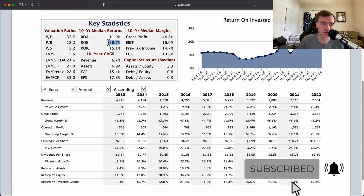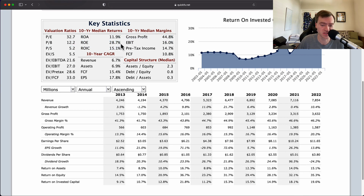Your return on equity here for the last 10 years is 28.7%. That's very attractive. When I look down here, it's been above 20% every year since 2015. You're looking at very strong numbers here. This is what a high quality company is going to look like. So very excited so far.